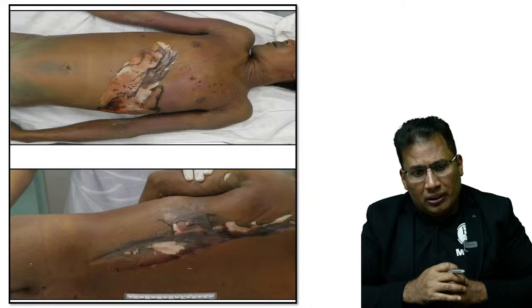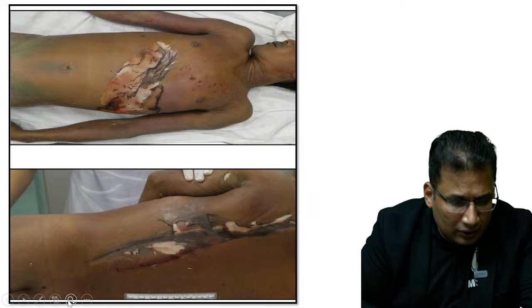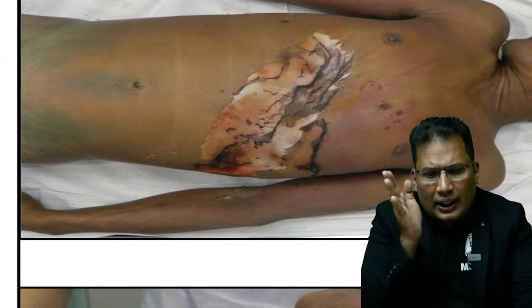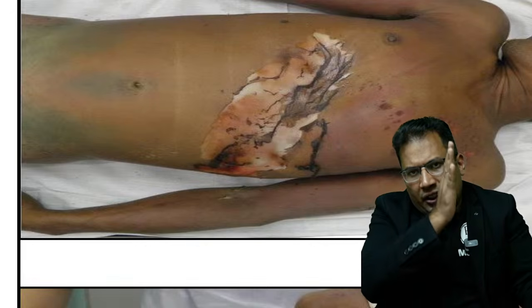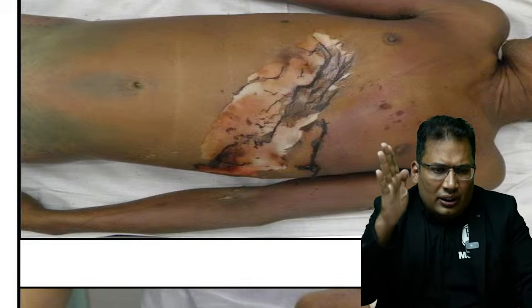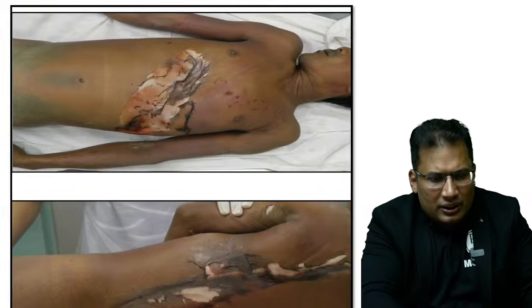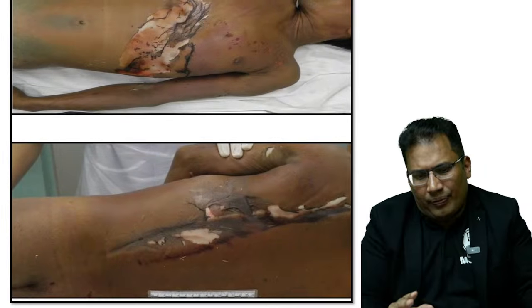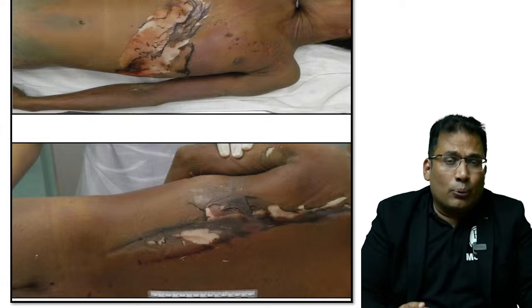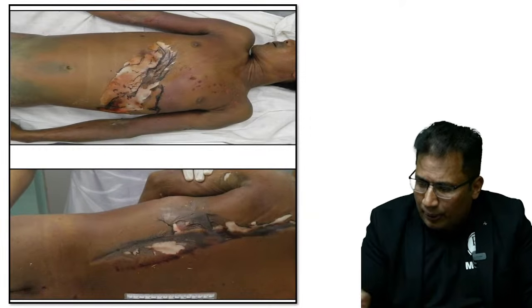Now look at the injury there. What is the injury present? Can anyone identify? There is a congestion above the area of trauma and a slightly pale area below it. So this is a classical graze abrasion, seems to be associated with an underlying bruise of the underlying organs as well. The classical case of traumatic asphyxia.